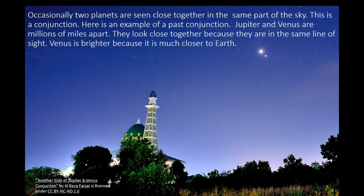Occasionally, 2 planets are seen close together in the same part of the sky. This is a conjunction. Here is an example of a past conjunction. Jupiter and Venus are millions of miles apart. They look close together because they are in the same line of sight. Venus is brighter because it is much closer to the Earth.